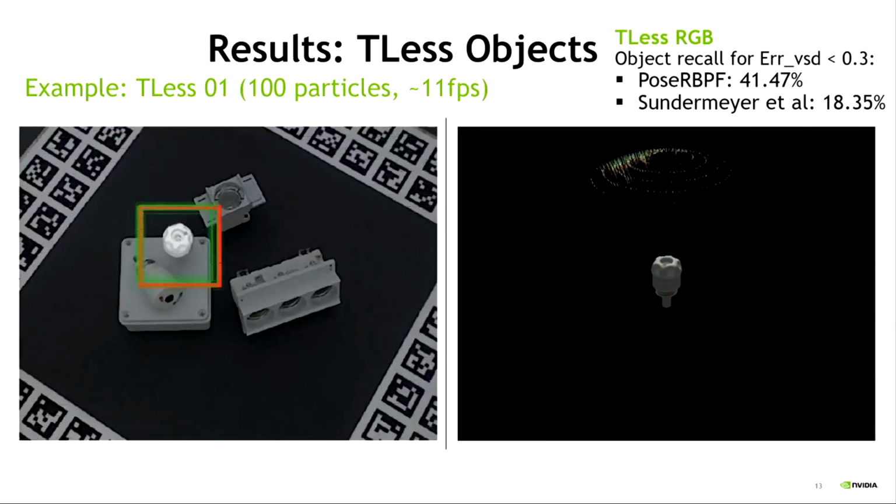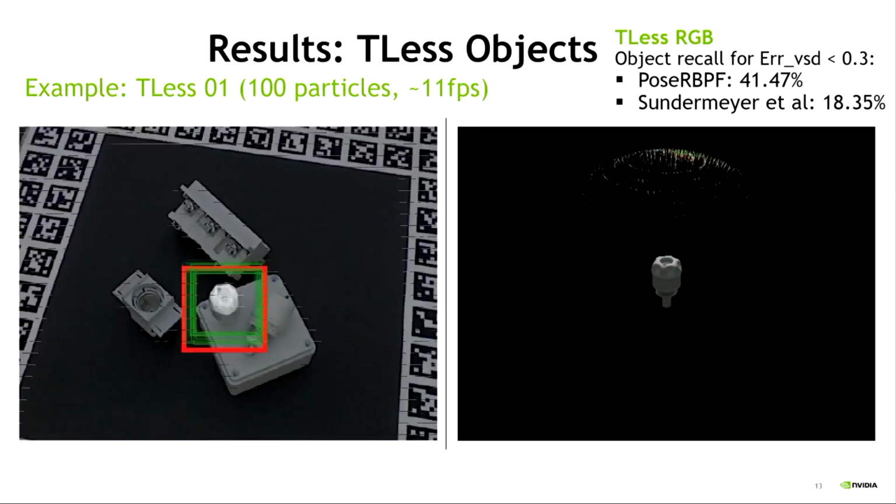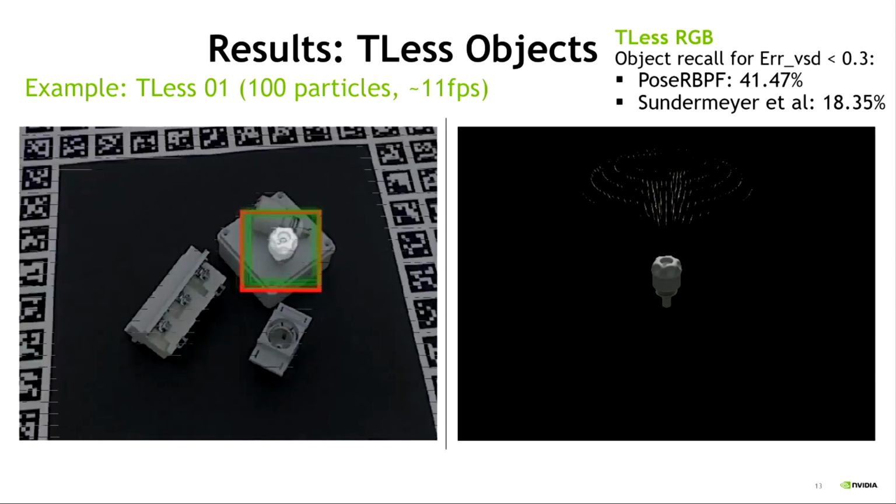So, we did some experiments on some benchmarks. This shows it's able to beat the previous state of the art.